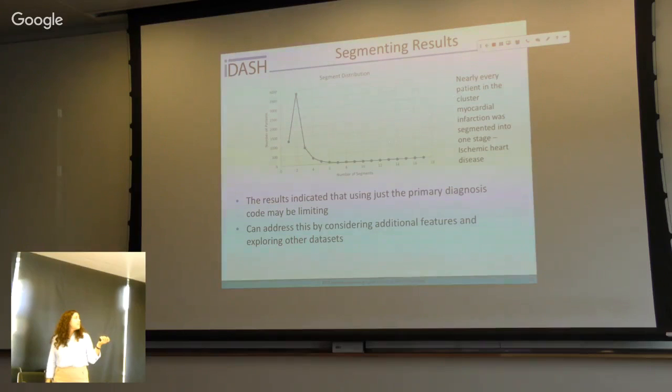And some clusters, for example, myocardial infarction, nearly every patient was clustered into just one stage for ischemic heart disease. And this made sense based on the codes being so similar. But this indicated to us that maybe using just the primary diagnosis code is not enough. So we want to explore looking at additional features such as the time, the secondary diagnosis code, maybe medication or lab results.